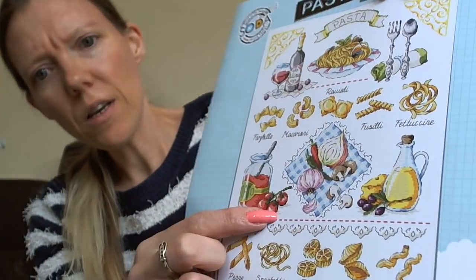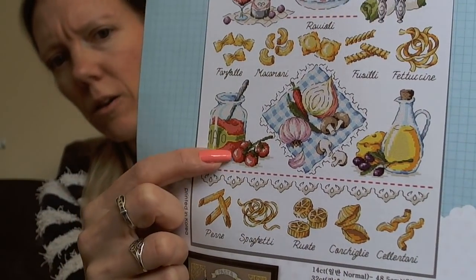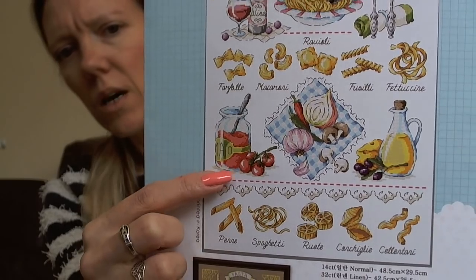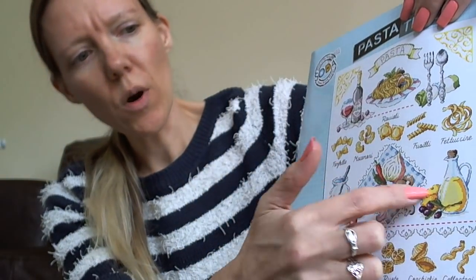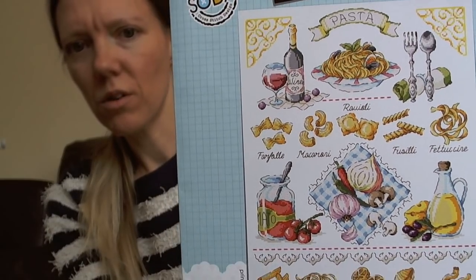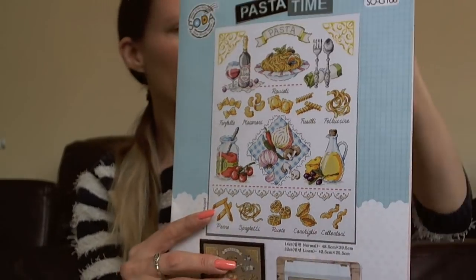So I have the little tomatoes on a vine to do there, and then obviously there's some quite big elements, and then another row of pasta, and then it'll be done. Love this project, love working on it, love the colours. Really pleased with my fabric choice. It's a 28 count light taupe, I think it is, that I chose for that one.